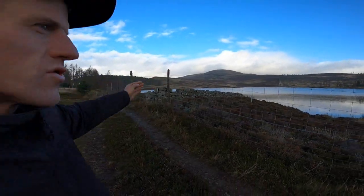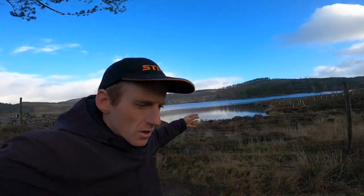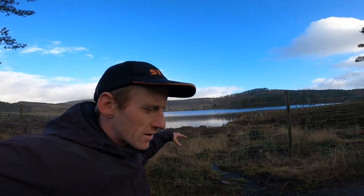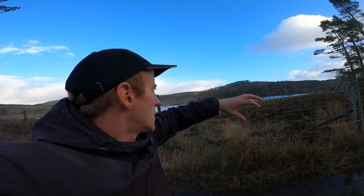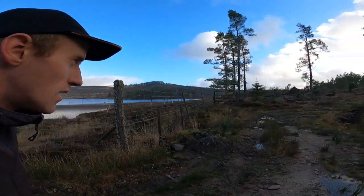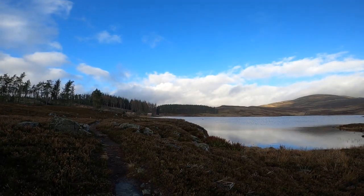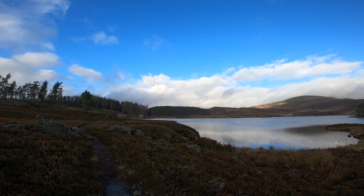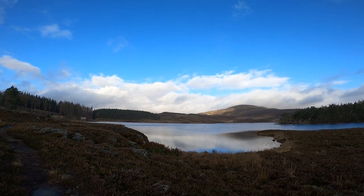There's an ancient dry stone dyke leading down to the water's edge there. I believe that Loch an Tapel here is actually a man-made loch, probably for the management of the land here or the fishing of the estate, because I can see the actual dam wall which has been created along here. Look at that, folks, what a beautiful scene looking back towards the wee boathouse. The landscape's just so wild and desolate over those hills.